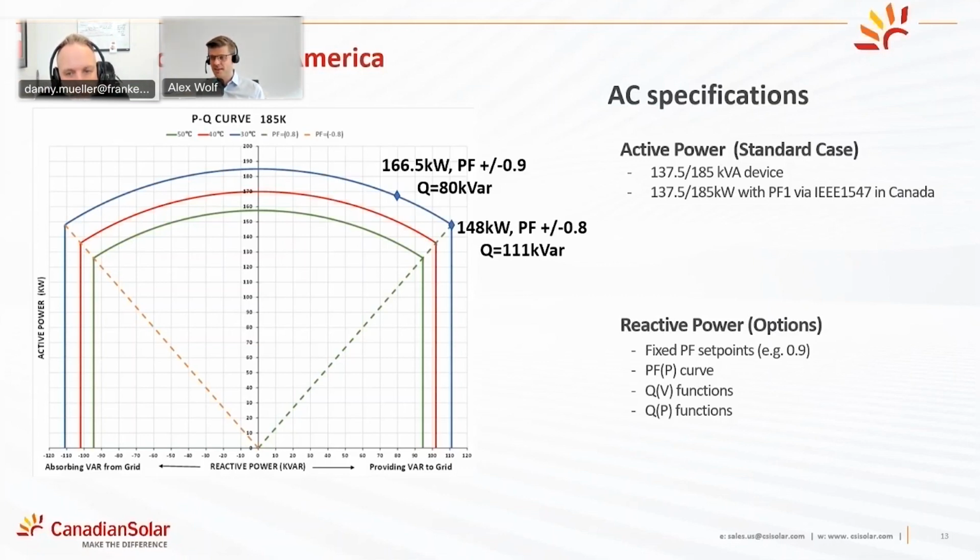And that has something to do with the power factor a lot of people use. The Canadian market most of the time still has a power factor of 1. A lot of other jurisdictions already have requirements that you have to have a certain fixed power factor of, for example, 0.9 or even all the way down to 0.8. And the PQ diagram you see here for the 185 allows it to provide a certain apparent power and reactive power, up to the maximum 111 kVAR here, which means that you are reducing the active power component on the 185. With the 125K, which is technically a 137.5 kVA inverter, you can still have 125 kilowatts on the active power output. And at the same time, you can provide a power factor of 0.9.